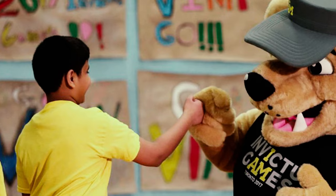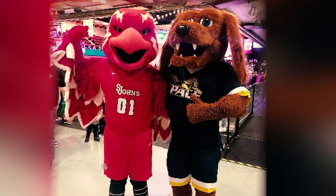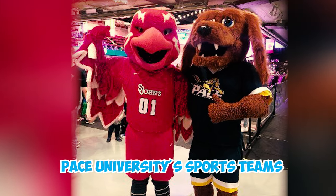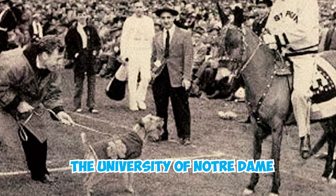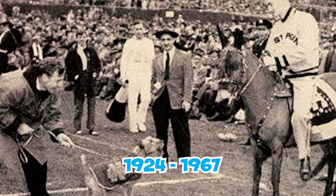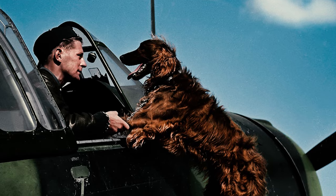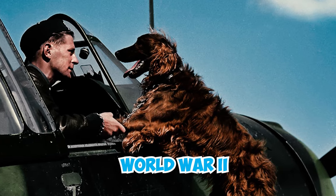Number 30. The breed has served as mascots for many prestigious organizations. T-Bone, an Irish Setter, represents Pace University sports teams, and the University of Notre Dame used Irish Setters as mascots from 1924 to 1967. Peggy Brown, a female Irish Setter, was even the pet of the Finnish Air Force Fighter Squadron 24 during the Second World War.